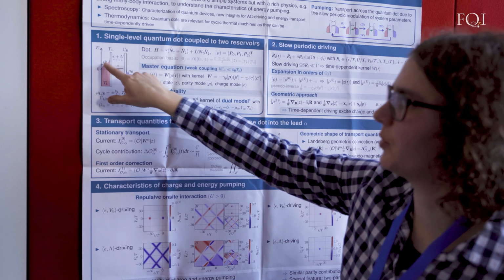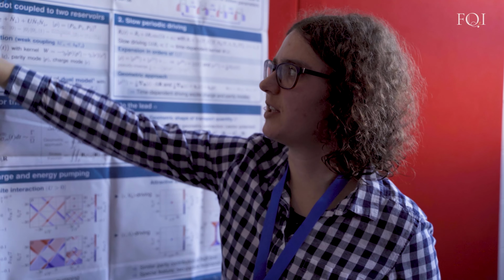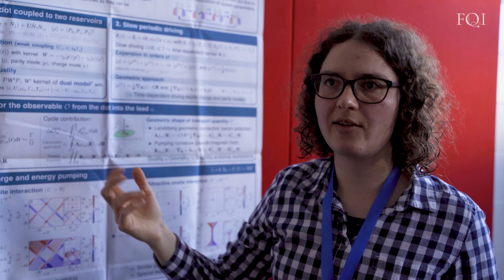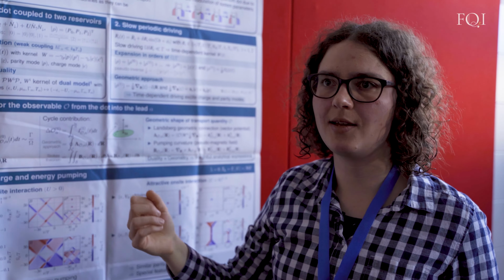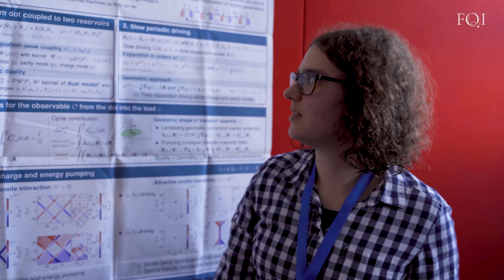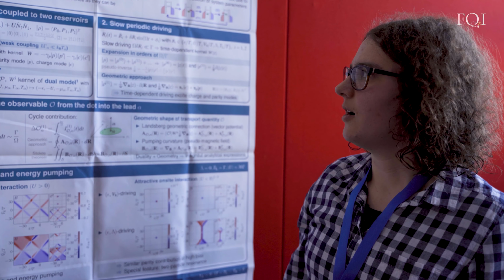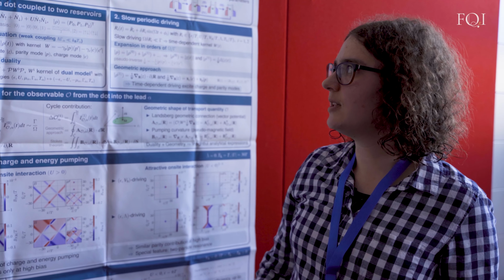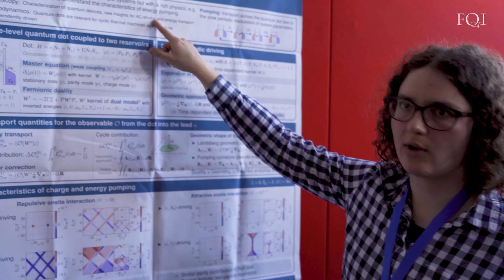And what we have studied is what happens when you drive several of these parameters. You see there are many parameters here. We can take 2, drive them slowly compared to the electron tunneling, and see what happens. That's interesting, first for spectroscopy, because it tells us what the characteristics of this device are. And it gives us new insight because we have been looking at AC driving.